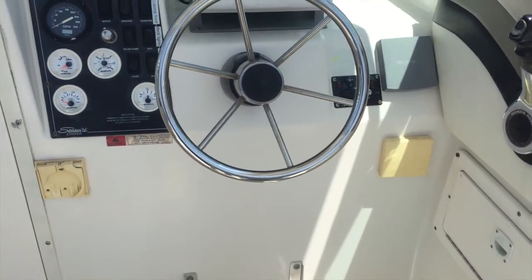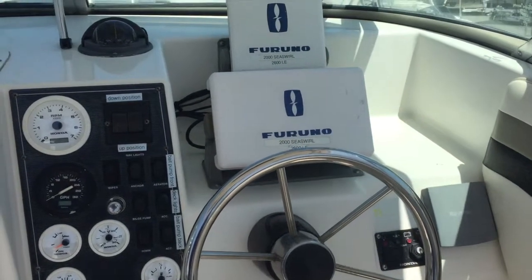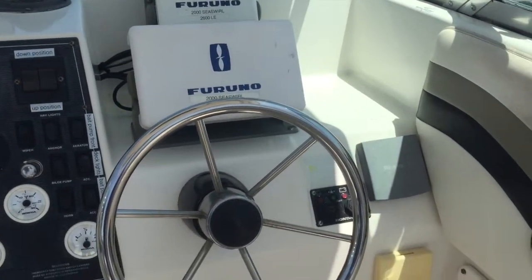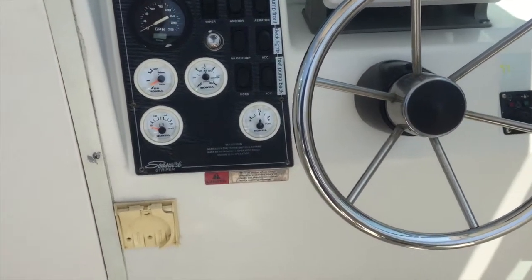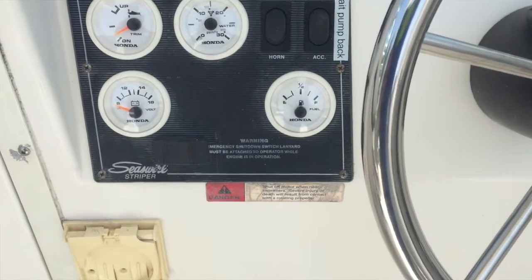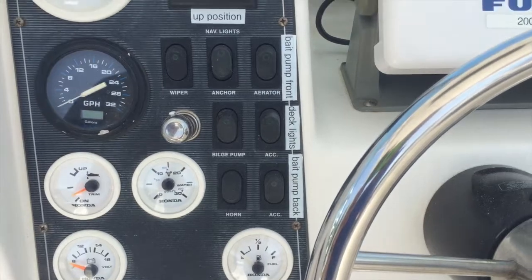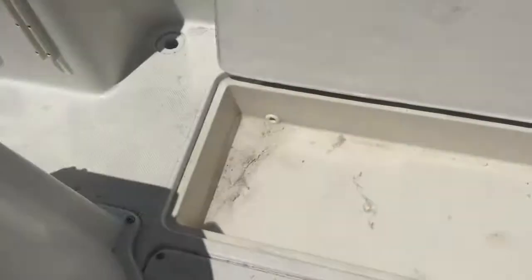Helm area, not sure on the condition of the electronics, so please check the website details. Not sure that they're operational. This boat just came in. I do see an autopilot here as well. It looks like when they had the Honda engine put in, they had the gauges replaced. Fish boxes recessed into the deck of these older boats are not super deep.